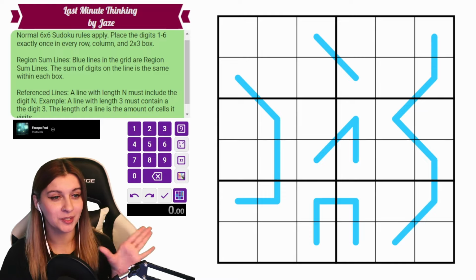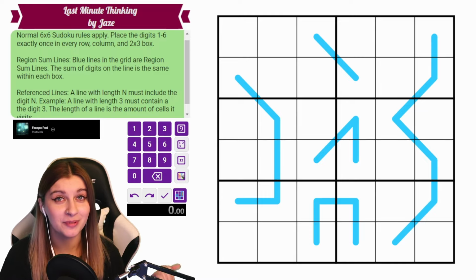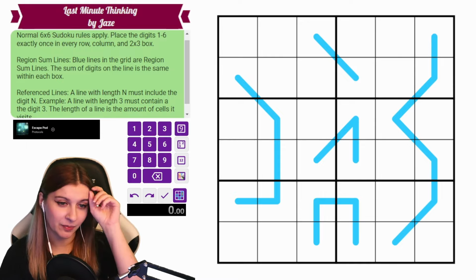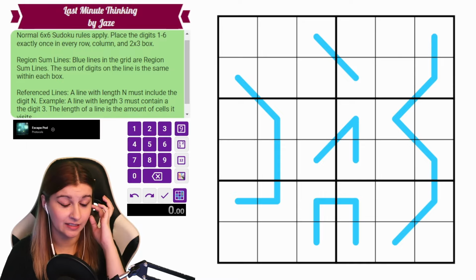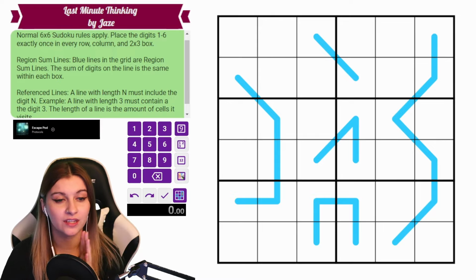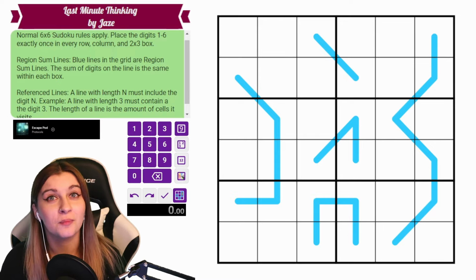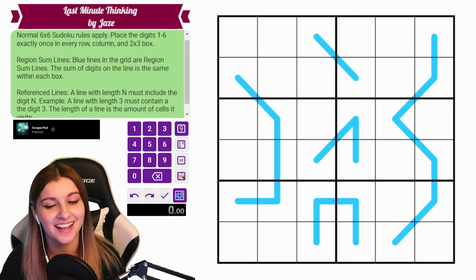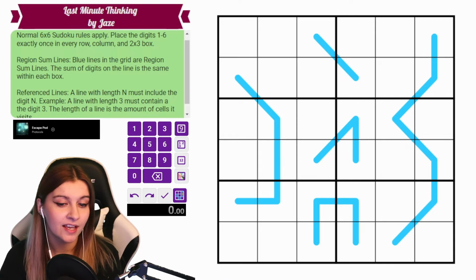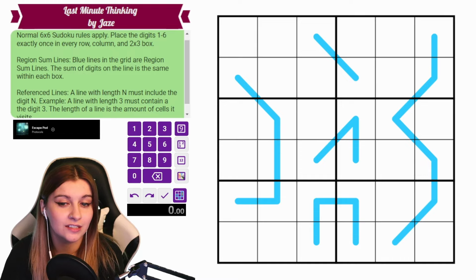So I've been watching a lot of YouTube videos of other people solving Sudoku puzzles, and I just really want to try them again. I haven't done Sudoku puzzles in years, and I always just did the normal 9x9 grid with no regions, some lines. I learned what those are recently. So I'm excited to try this. This is only a 6x6, so let's see what this is like. Let's learn it together.